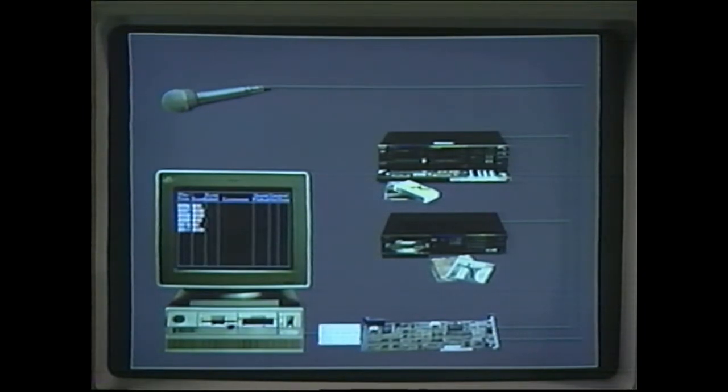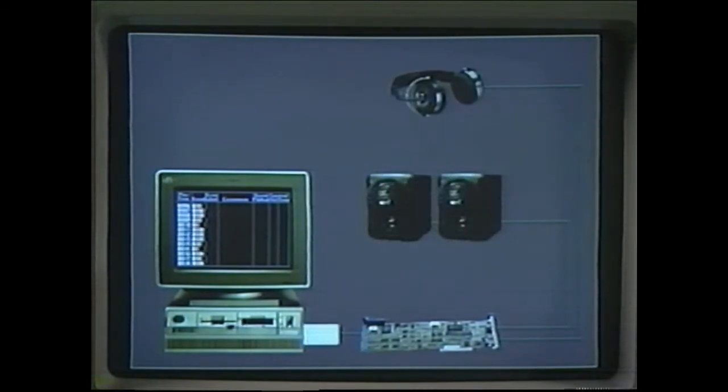To create a soundtrack for your program, you can access audio from a tape deck, CD player, or microphone. Audio is converted to digital signals and can be played in three different quality modes: FM, mono, or stereo.